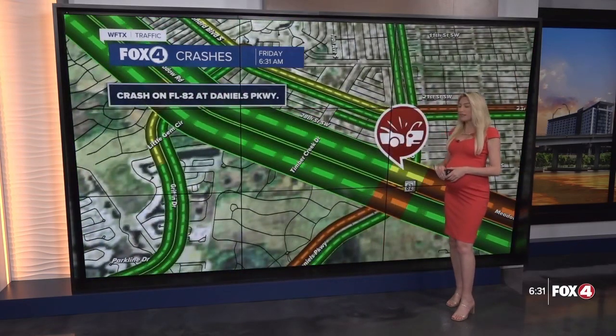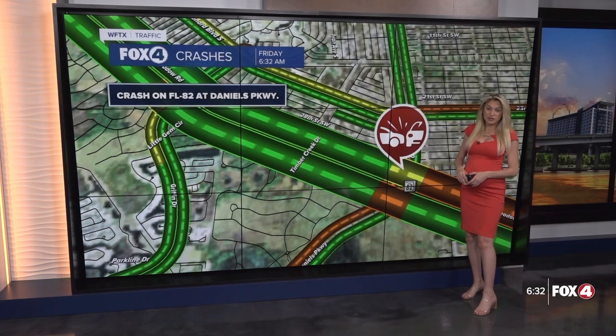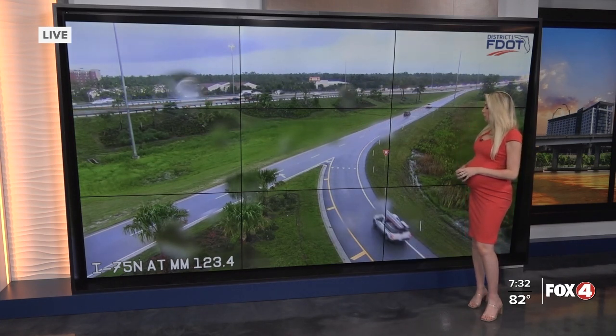As we head on out to Lehigh Acres, also dealing with the crash here, Daniels and State Road 82. We are seeing delays in both directions of Daniels as you are headed northwest, southeast, and southbound right along Daniels Parkway. That's your morning traffic. It's busy and it's also wet out there, so this is contributing to a lot of crashes that we are dealing with right now. Trent, not tracking any crashes here, though.